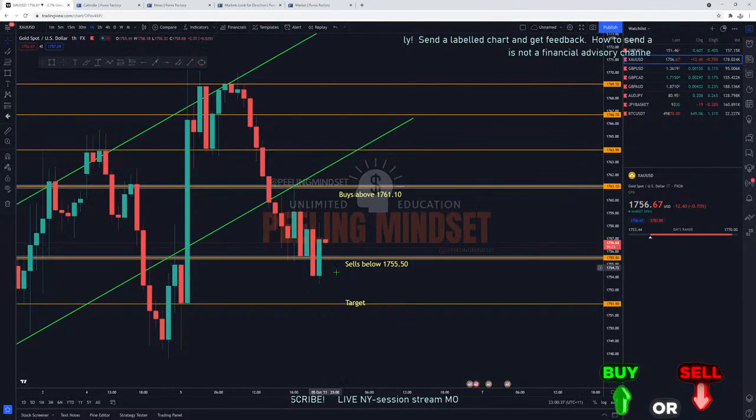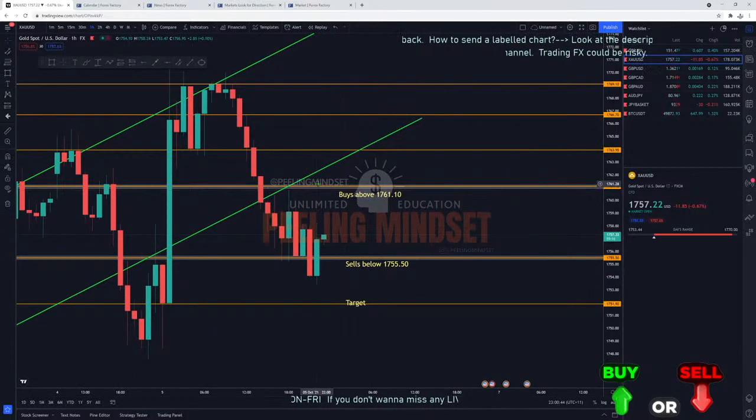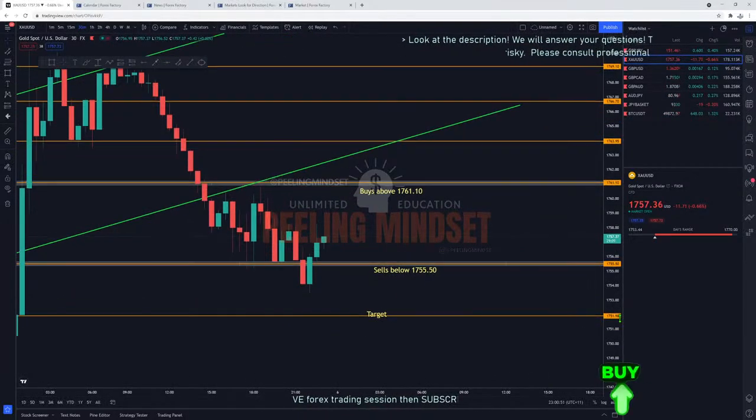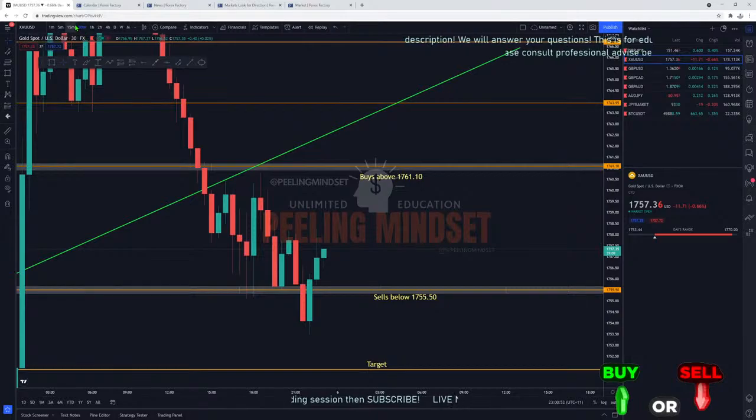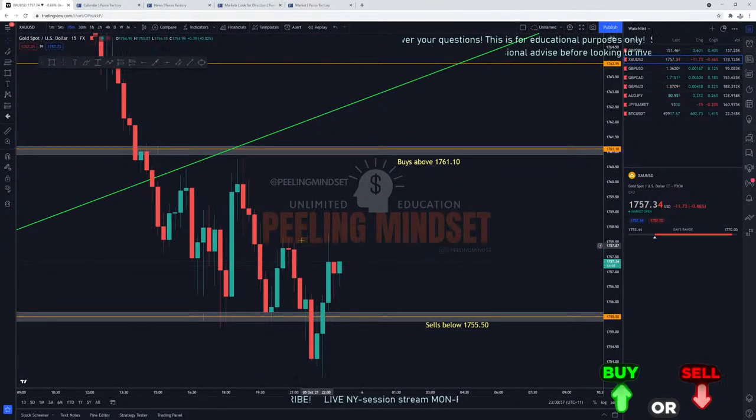Let's look at gold. Gold is also making some sort of support at this point in time over here. If the candles close above 1761, I'm going to take a buy. 100% going to take a buy. I'm just waiting at this point in time. I haven't taken any sort of entry yet. I took an entry around London session, and that was it. But right now, just waiting.